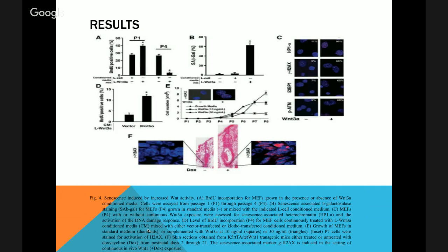So D shows the level of BrdU incorporation in P4 for MEF cells continually treated with the WNT3A media, and either vector transfected or Klotho transfected conditioned media. And so there we see that with the Klotho transfected media, you see more BrdU positive cells.